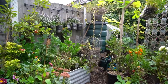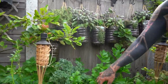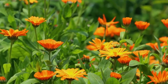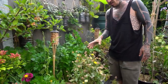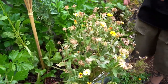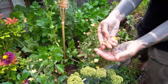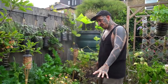Here we got a few different leafy greens, including celery, which is doing really good, kale, beetroots, and a variety of different leafy greens, and also calendula. But this plant didn't do too good because it's got some sort of disease like powdery mildew on the leaves that is slowly killing the plant. But I'm still gonna save the seeds. As you can see, if I remove this, it's all seeds that I can plant for next year. Then we got a few different flowers.